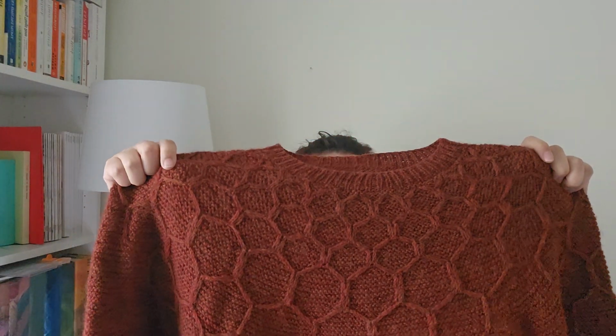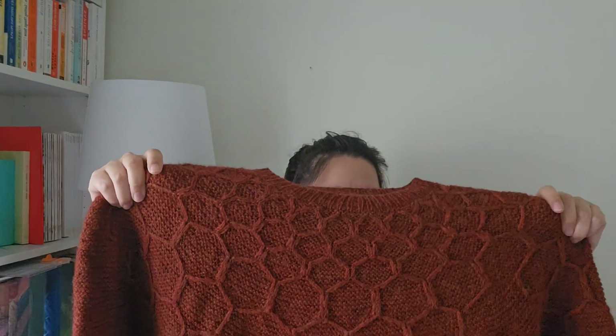This is a great fingering weight sweater. I knit this out of Knit Picks Palette in Autumn Heather, and it's a really great spring weather knit because I live in Delaware, so spring is still a little bit cool. It's more rainy than anything else, so a wool sweater is great against rain and wetness, and the fingering weight just makes it light and airy.